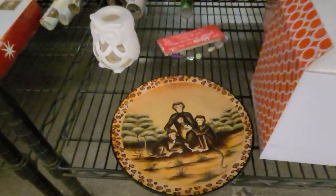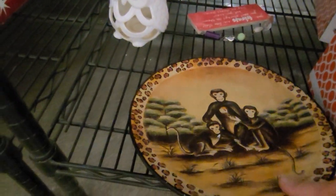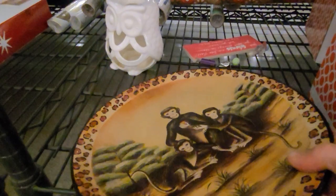Those candle pedestals are still here. Smiley monkey plate.